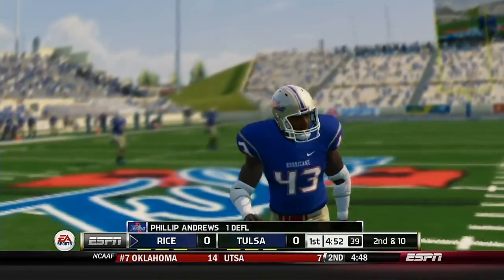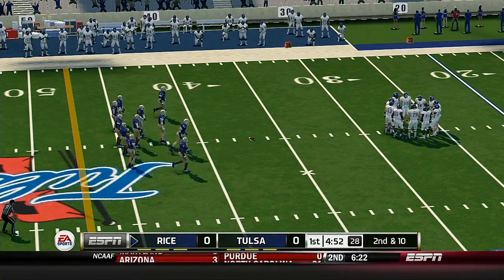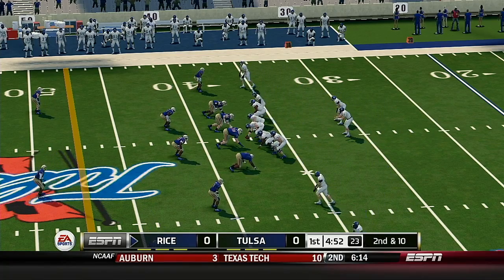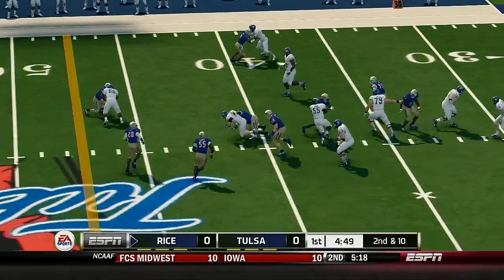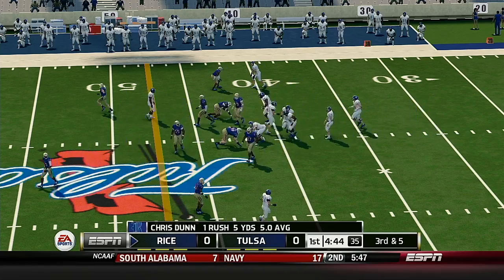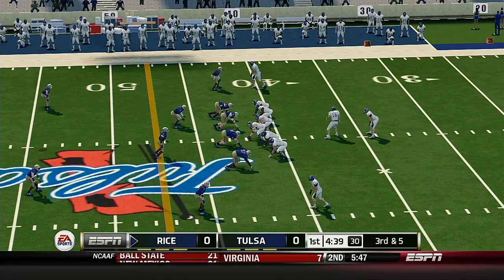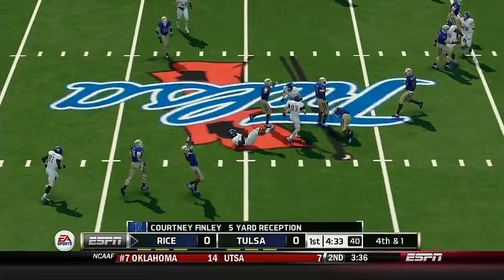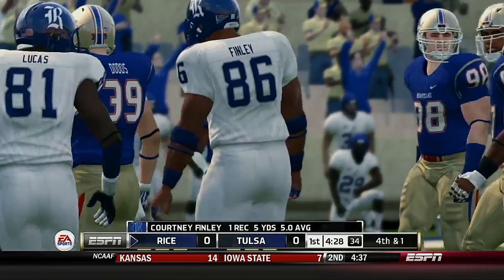Gets rid of it quickly, and that was almost picked. The defense always likes to see a pass broken up, but getting the turnover would have been really big. From their own 37-yard line, it's second down. Takes it up the middle for a nice run. Gains about 4 yards there. That'll bring up fourth and one.